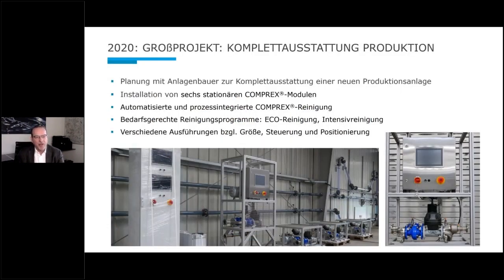In 2020, we were approached with major projects once again from the first client, which involved a complete production setup in the new production with Conrex. Once again, extensive and intensive engineering work with the plant manufacturer and the client was necessary. How many complex stations are needed? Various installation parts had to be covered, including manual filling, which initially required a lot of creative thinking from us. We have developed various things here.